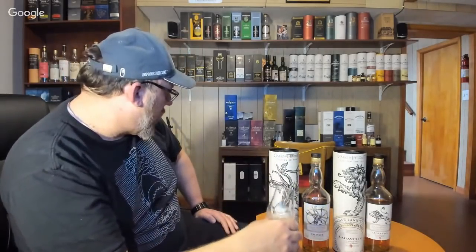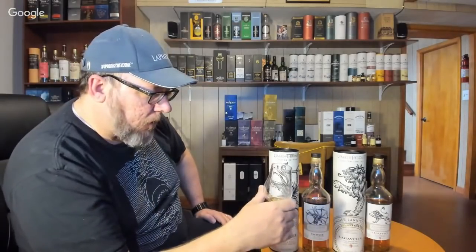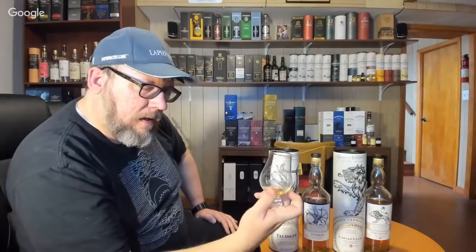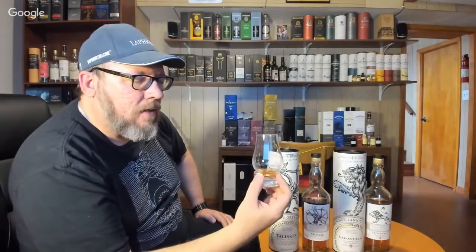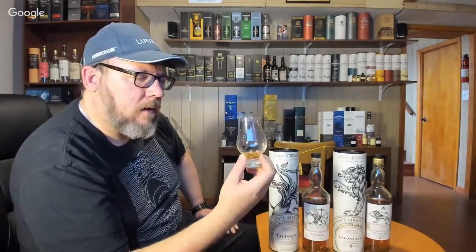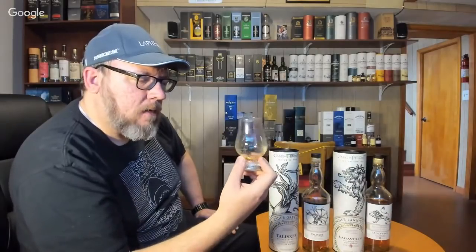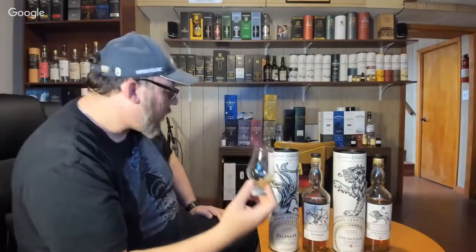It tastes like a 15. If they put a 15 or 16 on there, I would not have been surprised. Do I like it better than the 16? It's a tough call because there are things I like about it. If I'm in the mood for more maritime stuff, I'm going to go for this bottle before the 16. Even though there is some of that in the 16, it's not as heavy. With this, I am going to go for this a lot.